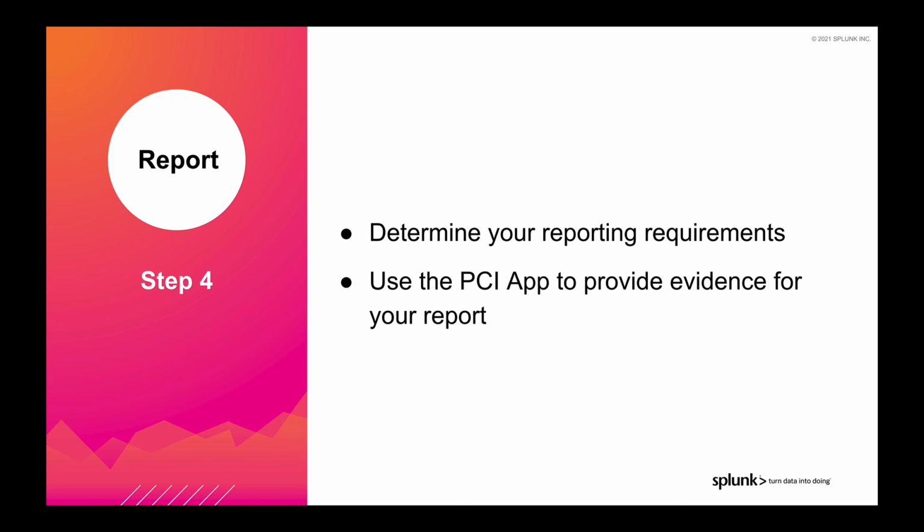Like you might even have special instructions from your merchant bank or your acquiring bank or your payment provider, or there may be certain technologies that you've adopted in your environment that affect whether you need to do more rigorous reporting or less reporting. Go back to step one, where we defined the PCI environment, and there's going to be a lot of answers to the questions that you have here in step four that actually came out in step one, where you defined your PCI environment. Once you understand how you need to report, use the PCI app to provide evidence for that report.